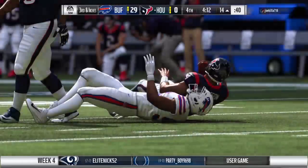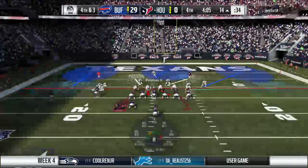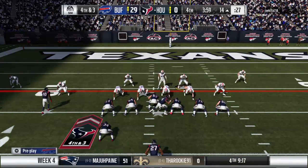And he's going to have to eat this one as down he goes. Jerry Hughes in there with pressure yet again, and that's the 7th time they've dropped him here this afternoon. Come back!